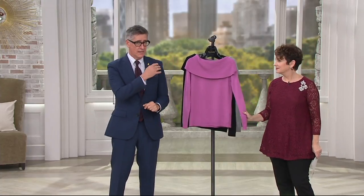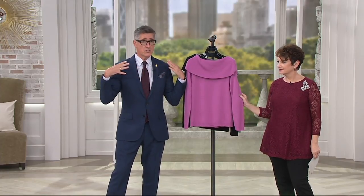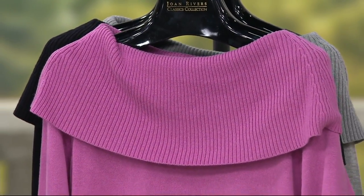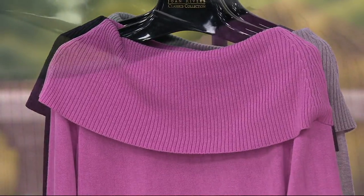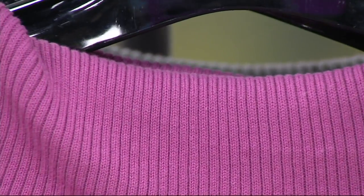I love that Bonnie has it slightly off one shoulder. If you want to do that, that's a great look. And then Amanda's wearing it just relaxed. It's almost like a portrait neckline. It flatters the face, shows a little décolleté, a little bit off the shoulder and the neck. It's honestly probably the most flattering neckline we've ever made in a sweater. It's awesome and beautifully styled.